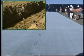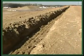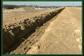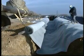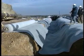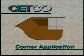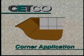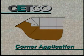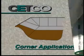At the top of a slope, it is usually necessary to construct an anchor trench. The dimensions of the anchor trench will vary, but the front edge of the trench should always be rounded to minimize stress on the GCL. For corners, the GCL should be maintained parallel to the slope, and progressively shorter runs should be made as the corner is approached. Adjacent panels are overlapped by a minimum of 6 inches or 150 millimeters.